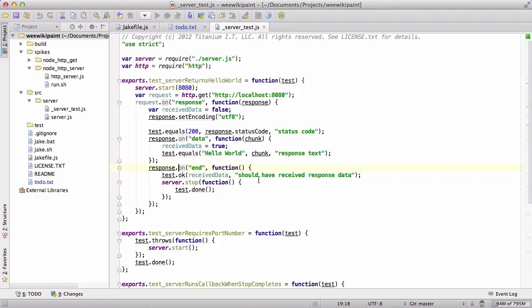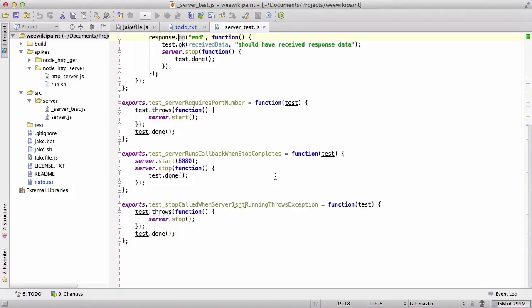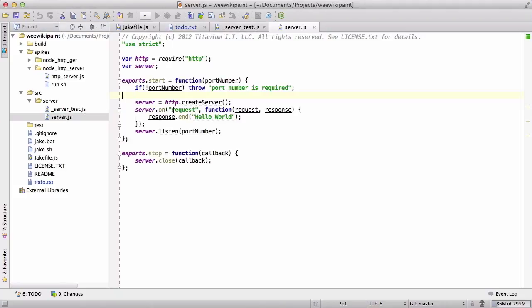Now, we've got our tests here that the server returns hello world. Now what we need to do, I think, so this starts to get into some interesting design questions. We've got a really simple server. What we want to do is force ourselves to write some file management code right here.